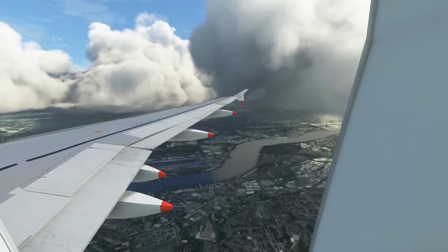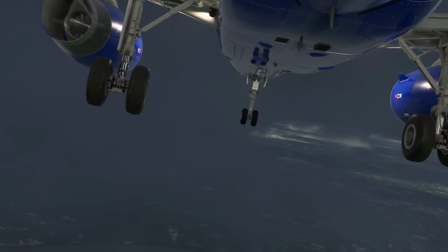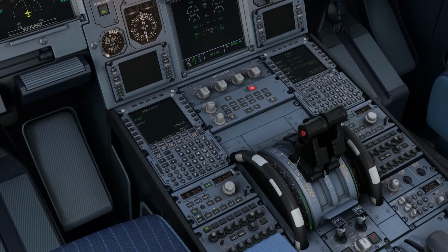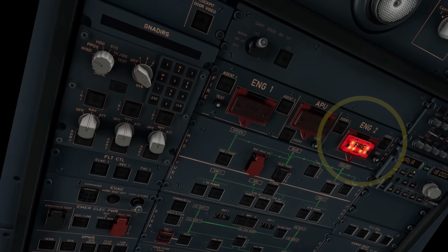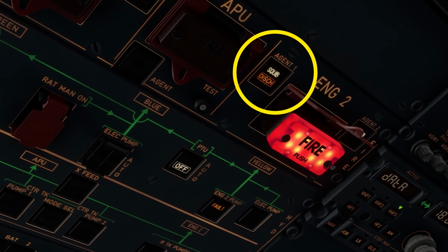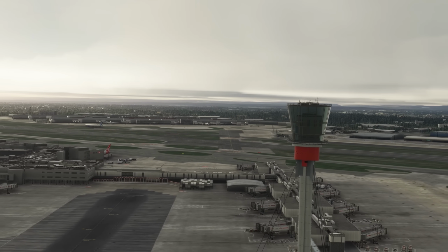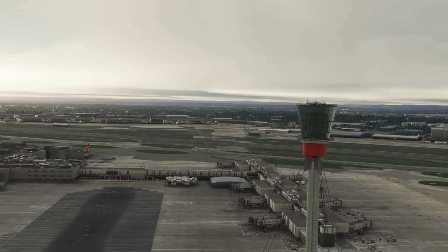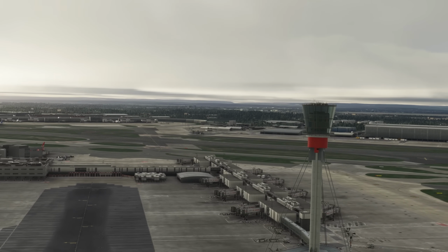The torrent of fuel which had been gushing from the engine had now ignited. Immediately, the captain shut down the engine, pulling the thrust lever back to idle and cutting off the fuel supply. He pressed the fire button for engine 2 on the overhead panel and discharged one of the engine's 2 inbuilt fire extinguishers. After this, he declared a mayday to air traffic control. He told them that he was going to try to land, but that he may have to go around.